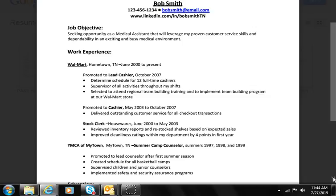The job objective. Now we know what Bob is actually looking for. And I love the fact that it says that he'll leverage proven customer service skills and dependability. So that now makes me want to see how Bob proved his customer service skills and dependability. I want to read more, and that's really what the initial part of the resume is for, to make the employer want to read more.